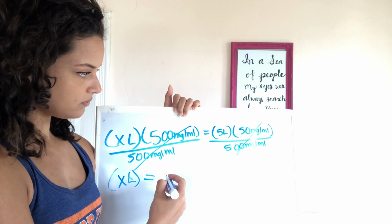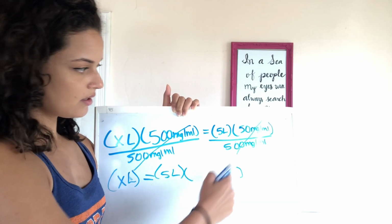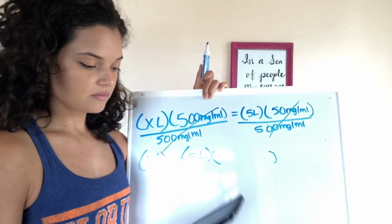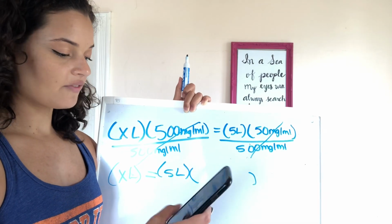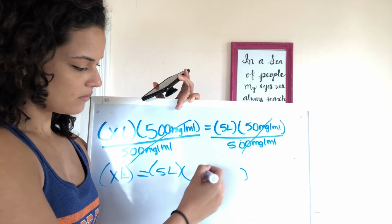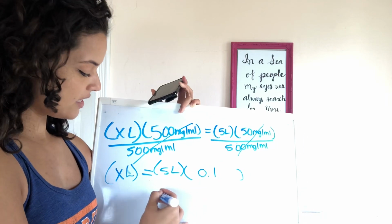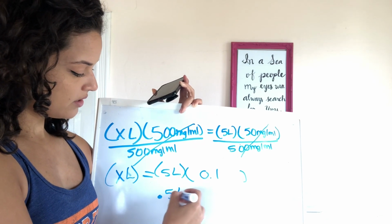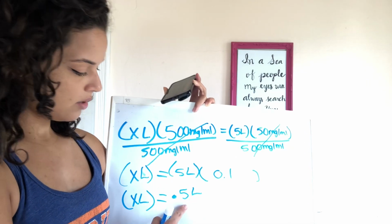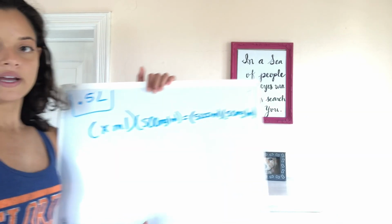Equals 5 liters times whatever's left from this. So I don't know why I left that big old space there. And then I multiply that by 5. And that equals 0.5 liters. X liters equals 0.5. So half a liter, okay? And so this is what I have.